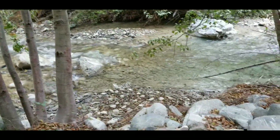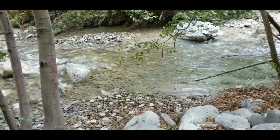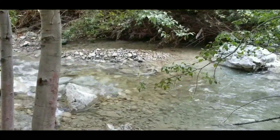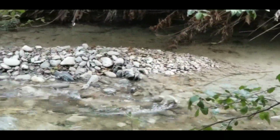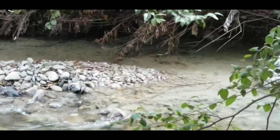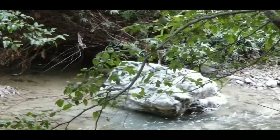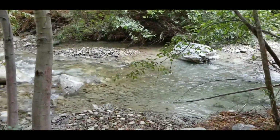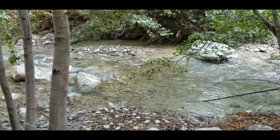I decided not to do any more test panning up at Swan and just move on. And what I'm seeing right here is a deposit, a nice little mound. The river cuts on both sides of that rock. Pretty deep. I don't know. It's worth at least a pan. Let's do it.